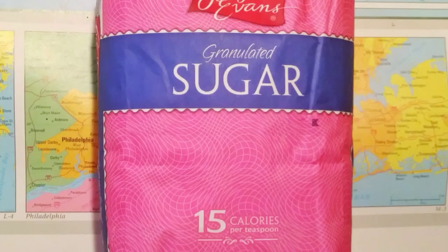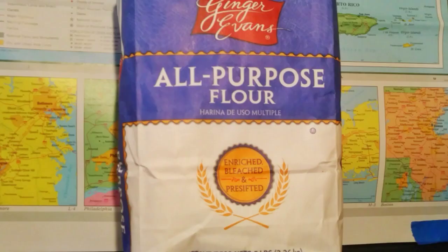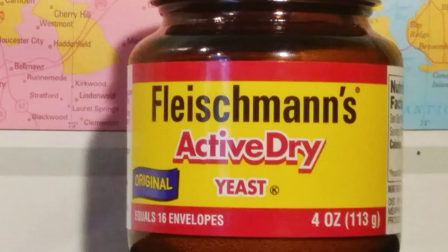Okay guys, so there's some of the items that we do prep here. I want to show you pictures of them so you kind of get an idea of just how easy they are. Of course, the first one, sugar. And the second one we have flour. And we do have yeast.